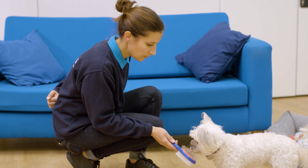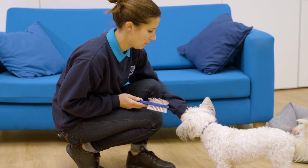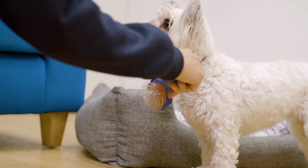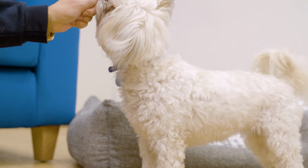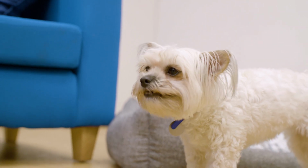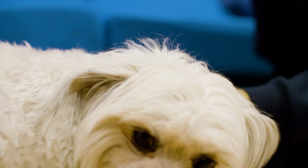We're going to start with a brush. Show your dog the brush and then reward them for investigating it. Once they are comfortable around it, you can then brush them on the chest just for a few seconds and then stop and reward them. Repeat this and slowly increase the amount of time you're brushing your dog for, remembering to stop and reward them along the way. You can then do the same thing while brushing them on other parts of their body.